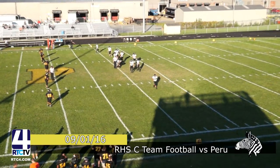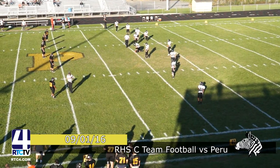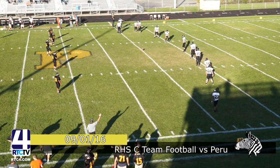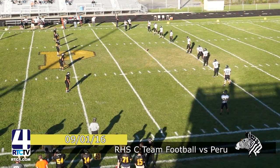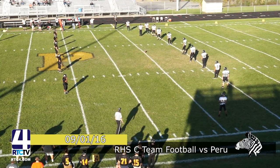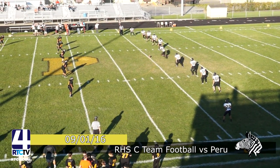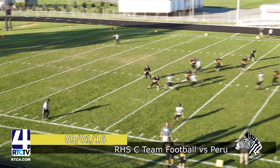They line up here on the kick team. Back deep for the Tigers, number 44, Isaiah Hall. Kicking off for Rochester, number 24, Harrison Harrell. Referees realigning the guys with a nice kick. Handled there at the 15-yard line.